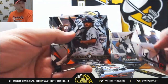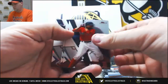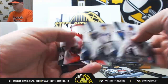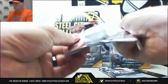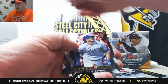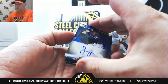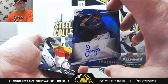Got a Cornerstones, Chris Archer. Got a refractor, JP Crawford. Got a sitting red, Joey Votto. We got something nice here, Mike Trout. Cornerstones, Chris Bryant, and Francisco Mejia, autograph, 33 out of 150. That's a blue parallel. Finest first blue parallel autograph.